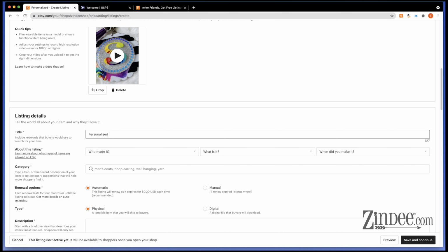So for this one, we're going to do personalized acrylic keychain. And then we'll do a little hyphen, black and white stripe. Hyphen, let's do bright floral design. What else? Monogrammed keychain. We still got some to go. Let's do stripe keychain.